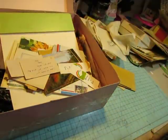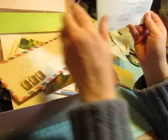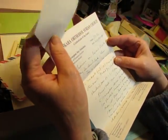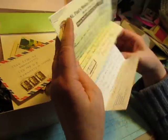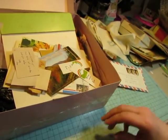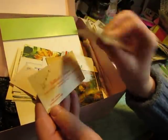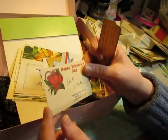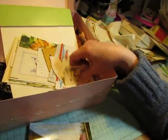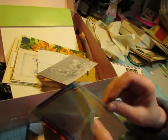There's an old letter. I don't know how old. In an airmail envelope. I can't read the year on it. Doesn't appear to be very old. Oh, 2003. So, that's not old. I might keep parts of this, though. Always believe in love. Some little business cards. Happy Valentine's Day. Northeast Pennsylvania scenic portrait postcard. I do like the airmail envelopes.